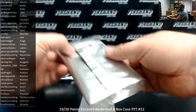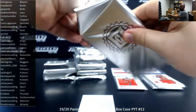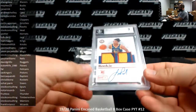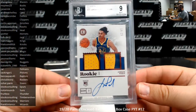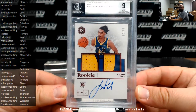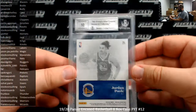All right, slab hit two. Got a red foil dual rookie patch autograph, Jordan Poole, number to 25. The Warriors going to Stock Consulting. There you go. And it's 10 auto in the back.